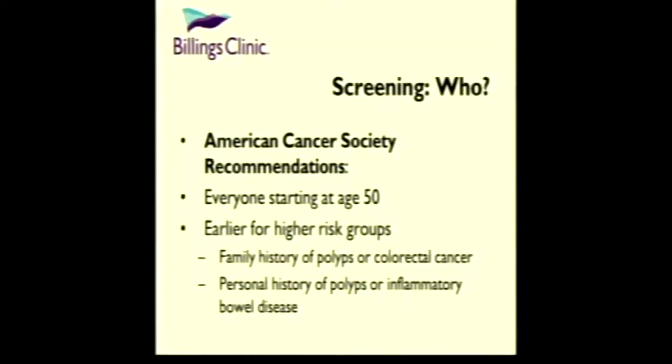So what are the recommendations for colon cancer screening? We recommend everyone starting at age 50. There are some groups that are at higher risk, patients that have a history of especially colon cancer in first-degree relatives, parents, siblings, under the age of 60. Then they ought to have their first colonoscopy done 10 years younger than that family member was diagnosed. If you have one family member who's older than age 60, then it's more likely just an age-related thing that you just need the standard age 50 colonoscopy.